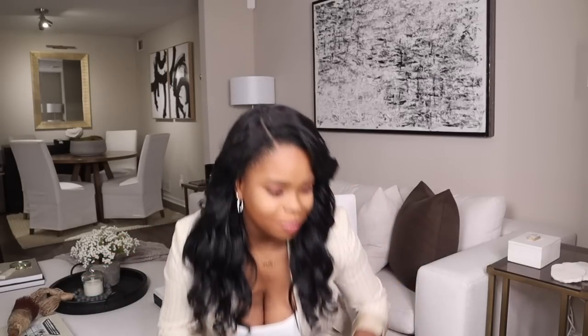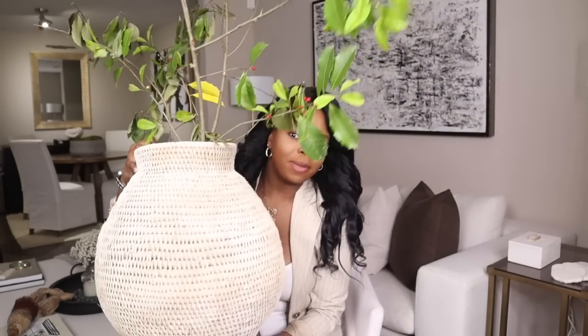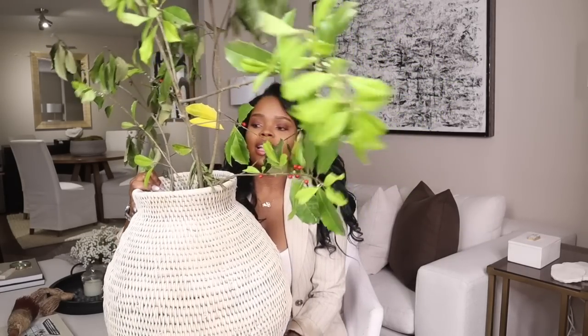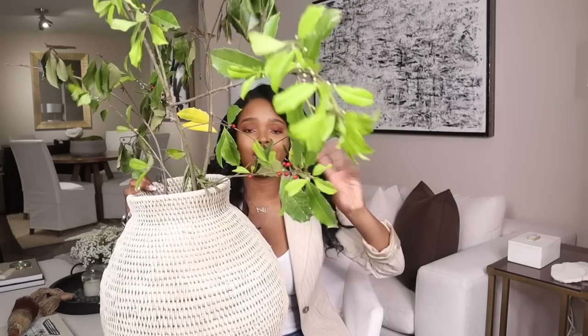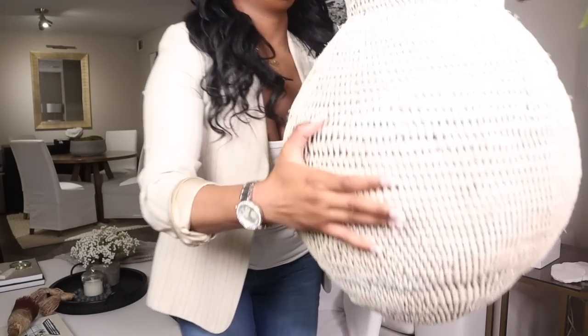We made it to the haul. Let me show you this huge basket vessel real quick, because it has to go back in its position. If you guys have been with me for a long time, you know that I actually DIY'd this wicker basket, and my inspiration was this Homegoods wicker vessel that I love so much, and it's so huge. I just spray painted it, but it's so heavy I'm out of breath.